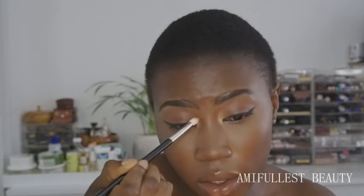So I'm just going to show you guys how I use that. I'm going to take a little bit of that on this brush. I'm going to put it in the inner corner of my eyes, just a little bit. I like to drag it a little bit upwards to give my eyes a bit of wake. You guys can see, this is how I do it. I put this on, drag it a little bit upwards. Take a little bit on that brush as well. Try to do my brow bone, not too much, just a little bit.